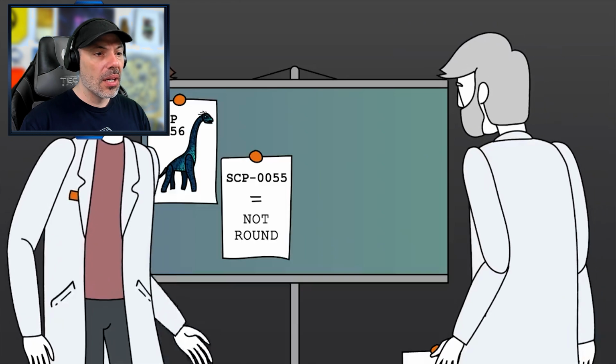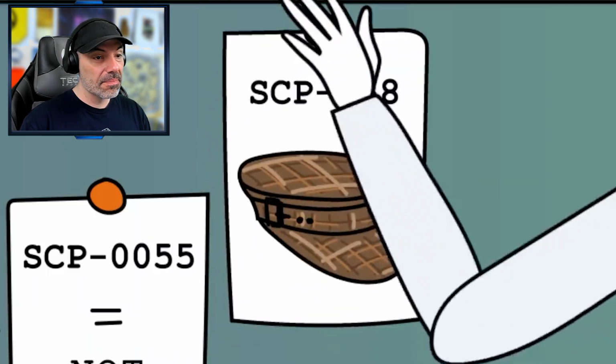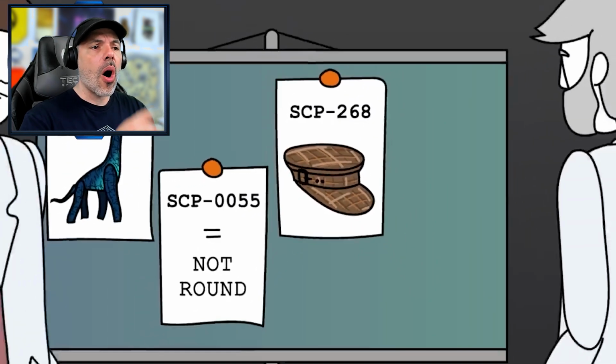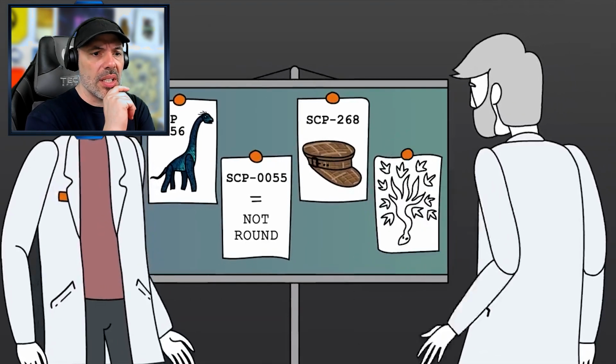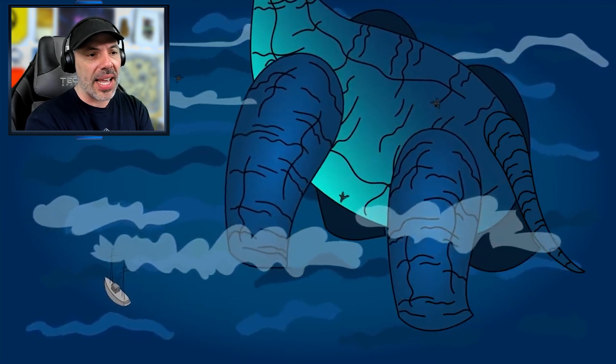The antimemetic aura of the SCP-2256 species is reminiscent of two other anomalies known to the Foundation: SCP-055, the most powerful anti-meme of all time, and SCP-268. This item is a hat that gives the user a similar perceptual camouflage to SCP-2256, and has since fallen into the clutches of the Serpent's Hand. Yeah, the Serpent's Hand used it.